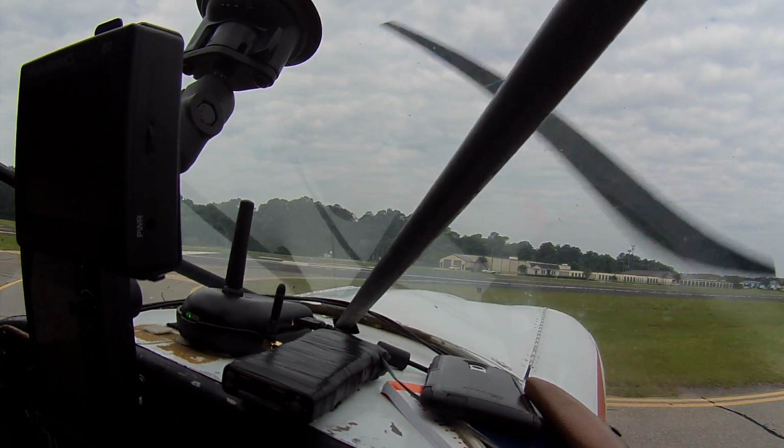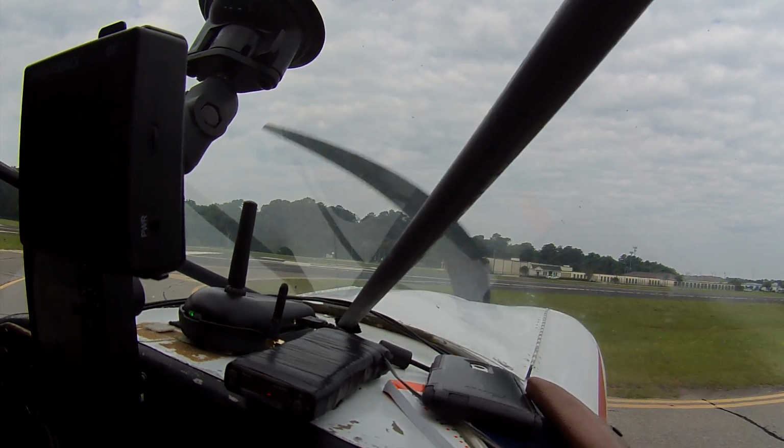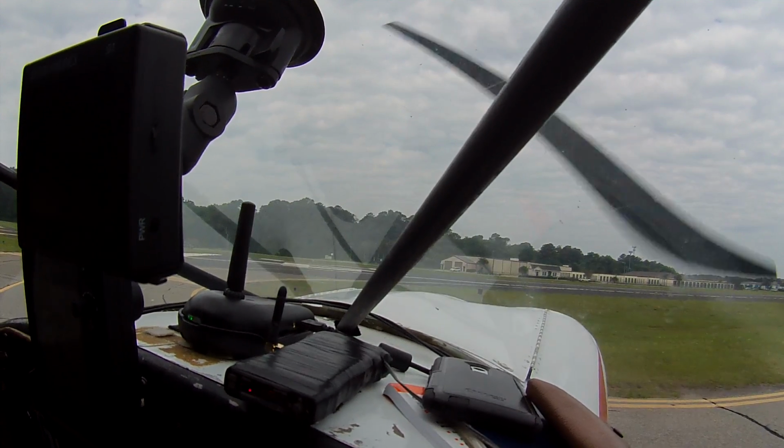Go up and down? Yep. Just put your head really forward and back. You can see it look up.